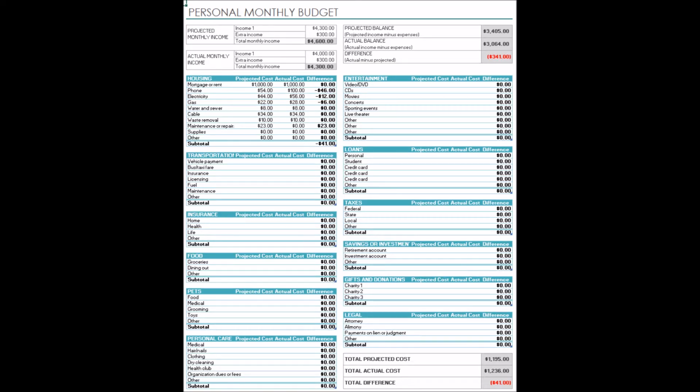Second way is with the Excel spreadsheet, and this is how I budgeted. When I was starting my debt-free journey, I went to Microsoft Word and I downloaded an already developed personal monthly budget, and it looked exactly like this. And I recommend that you keep this format where it has the budgeted column, what you actually spent, and then the balance so that you can track when you overspend or when you underspend, that you might be able to shift that into another category.